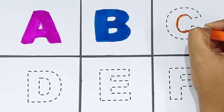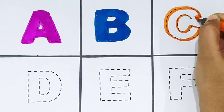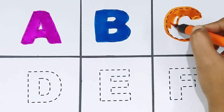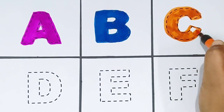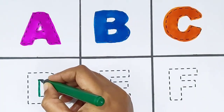C, orange color. C is for cat. C is for colors. C is for cream. D, green color.